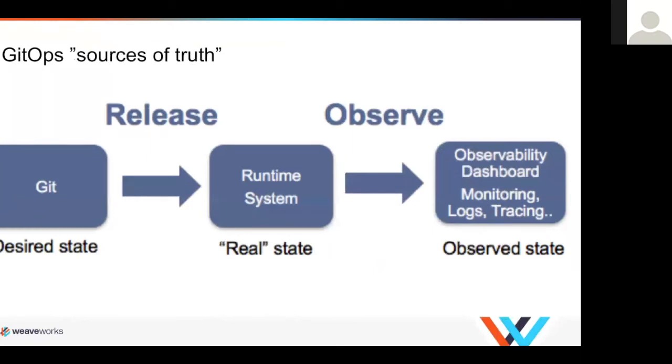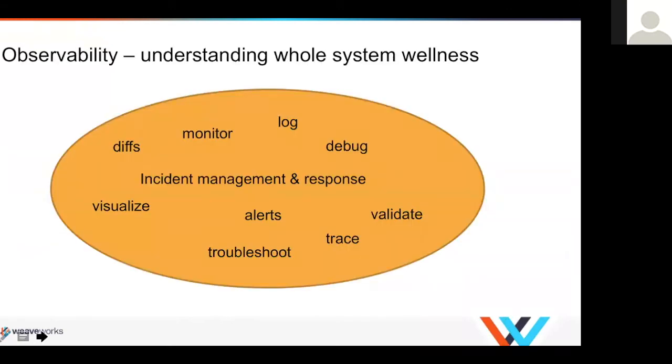So you've got observability as your second source of truth to compare with your desired state, and both allow you to try and make guesses about what the real state is and try and enforce it to be something that's correct. Ideally, all three of these are the same, but they might be different. So that's how the GitOps philosophy makes these things join up. And to do whole system wellness, it's more than just monitoring. Talking about incidents, alerts, troubleshooting, debugging, so many different things. It's very much up to you to get the signal from the noise.